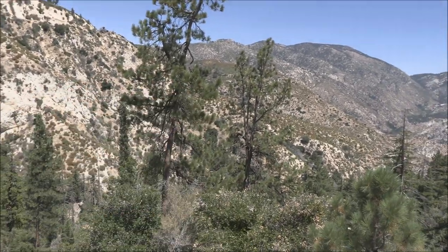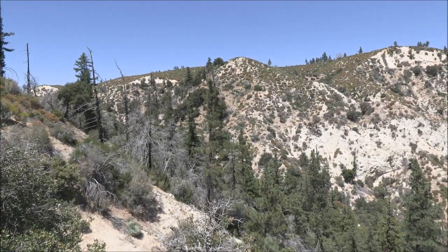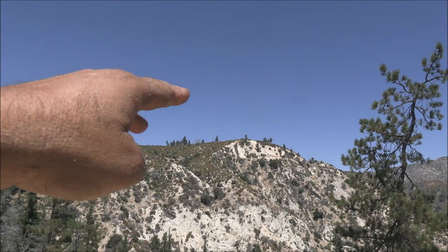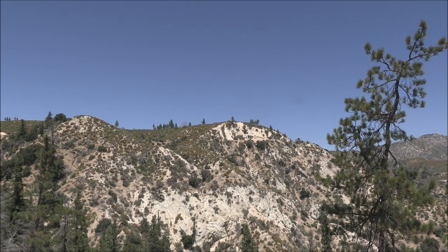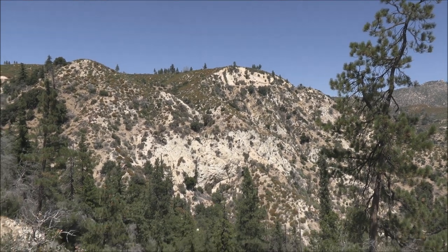There's debris spread out all over here over the years. Let's see, here they come. And look at this flat spot. Where is it? Oh, up there. Well, that might be the road. I think maybe that's the road. I'm not sure. It might be. Yeah, I think that is the road. Never mind.